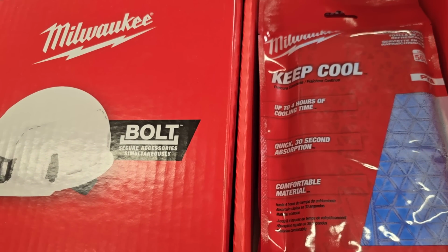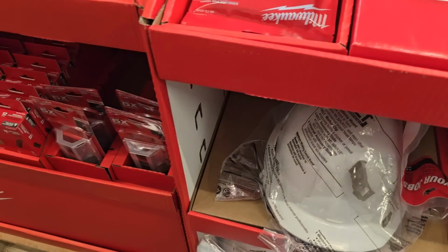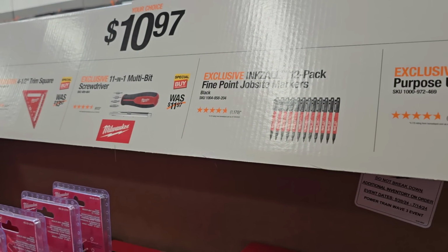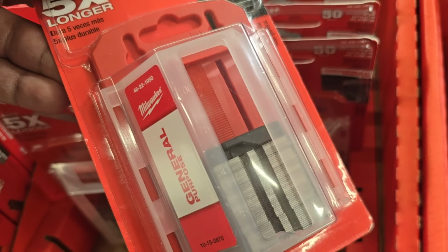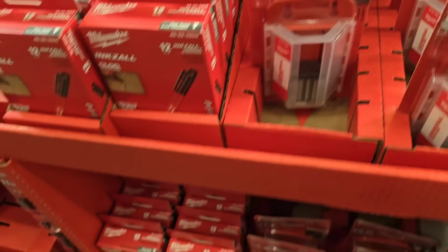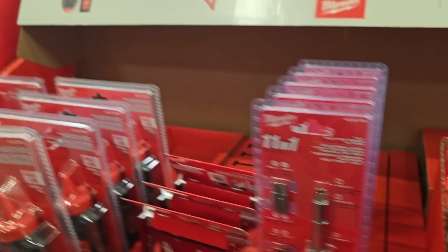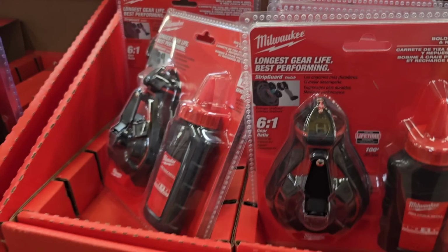Well, those don't fog. I do have some DeWalts right now, and they're not as good as the Milwaukee ones. All right, so $10.97, your choice here. You got the 12-pack of ink saw and the 50-pack of blades, as you guys see right there. They do come with a nice case. That is the 12-pack of ink saw. And then you got the 11-in-1, and then you got the Rio chalk there.